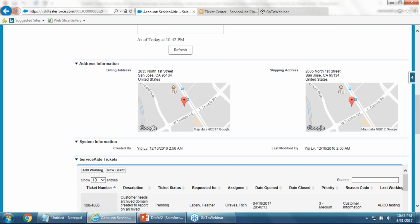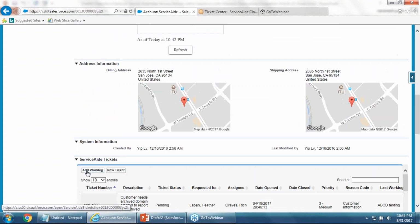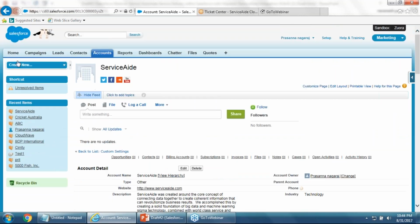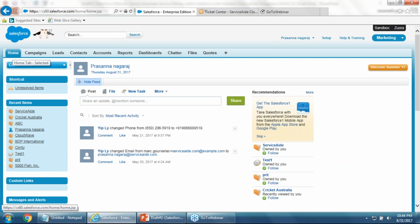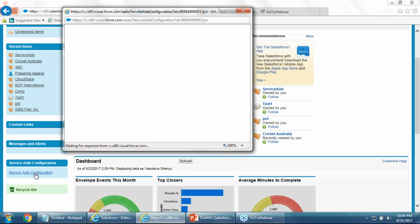So how do I customize this? What I need to see, like new ticket, description, tasks, all that, and add a new log and a new ticket. So how do I do that? When I go to AppExchange, I would find my ServiceAide application. I download that. Once I download it, the application would come into your Salesforce configuration or a ServiceAide configuration window.